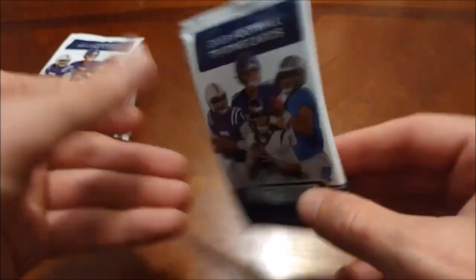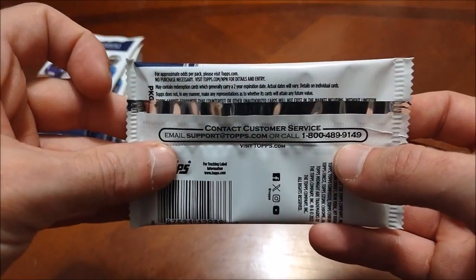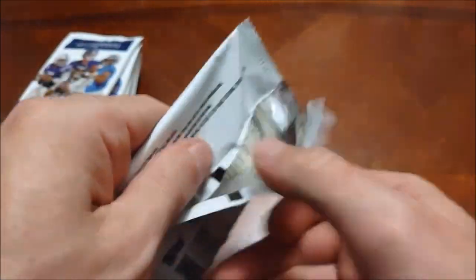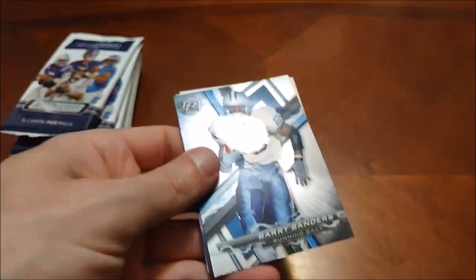5 cards per pack. Again, the same rookies on there, and then Topps gives you nothing in terms of odds on the back. You might be able to hear that plane going behind me here. The pleasures of living close to the airport.